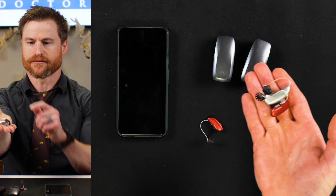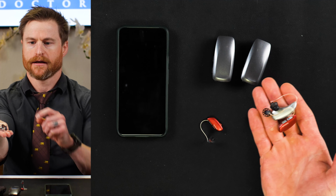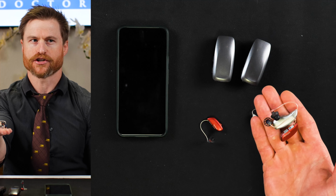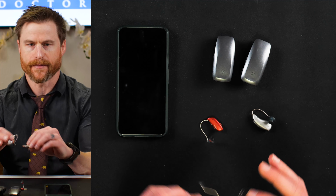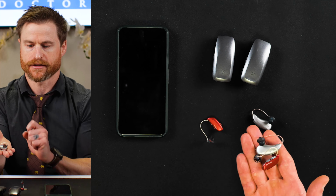So this red one, the Vivia, is the smallest rechargeable hearing aid on the market. This Phonak one is the largest rechargeable hearing aid on the market. And I'm talking about with the major hearing aid manufacturers, the best of the best. When we're comparing those two, smallest on the market, largest on the market.